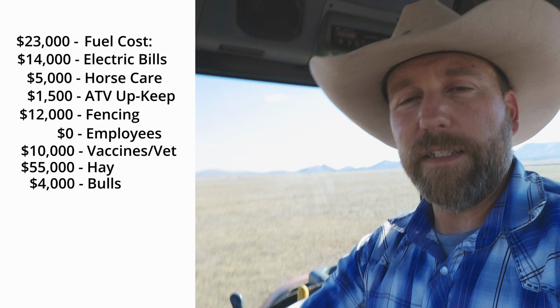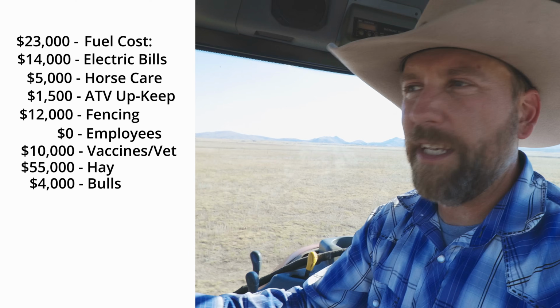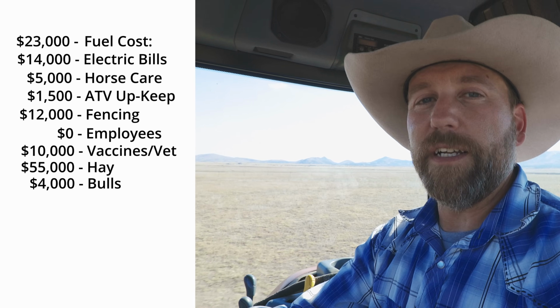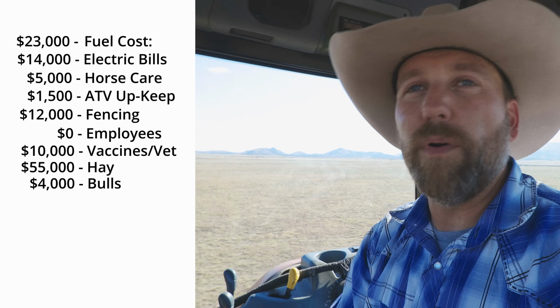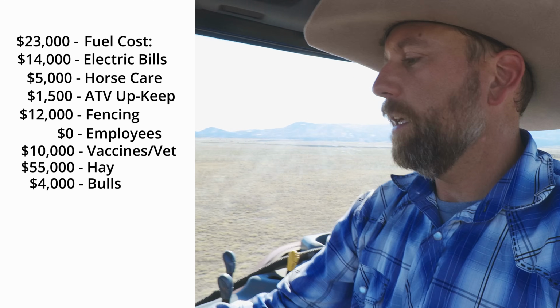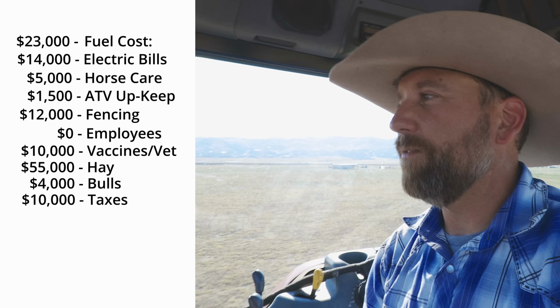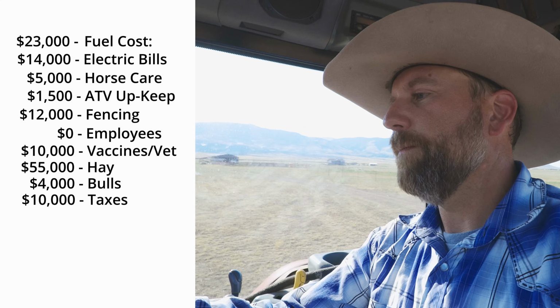Bulls, $4,000. You have to sell bulls, like I said, every 5 to 6 years and buy new ones. They're very costly, so the difference never comes out the same because you're buying younger bulls and selling older bulls. So there's a difference in cost there. Land taxes is around $10,000. I have no idea what that is. We're just going to throw that in there for that amount of land.